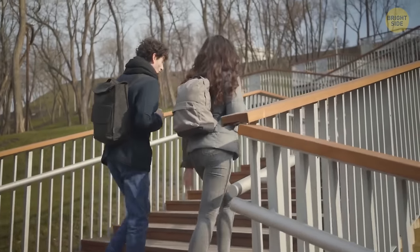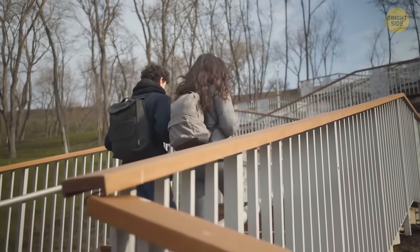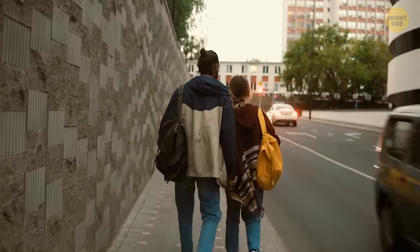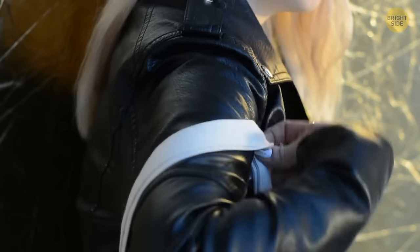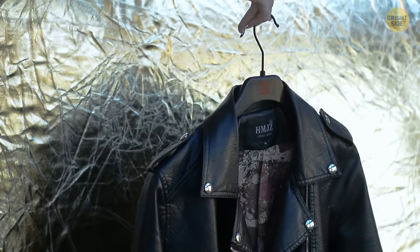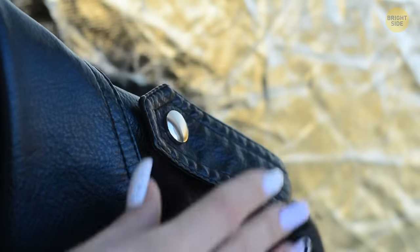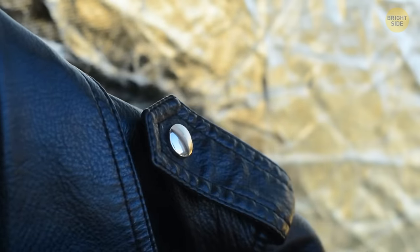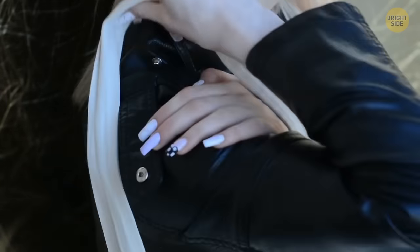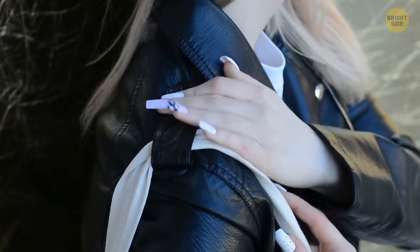In colder weather, you often have so many clothing layers on you that you can hardly feel the purse or bag straps on your shoulder anymore. Not to mention how fast they can slide off. Some jackets come with a built-in solution for that, in the form of a small tab on the shoulder with either a hook or a button. It's meant to be opened and closed comfortably, so you can keep your purse in place at any time.